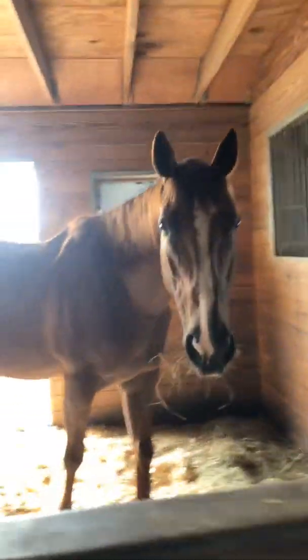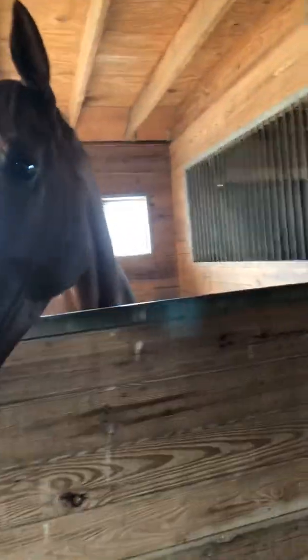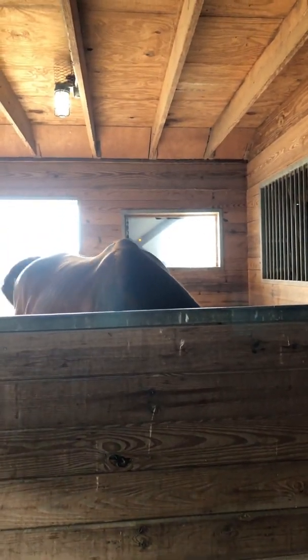This is Janie. Janie is a 12-year-old thoroughbred mare who was rescued out of a kill pen last summer. She is related to Secretariat. I think she's a great granddaughter, or at least her lineage goes back to Secretariat. I don't want to give this information. But she was rescued, pardon me, by Gerda, of Gerda's Horse Rescue up in Vermont.